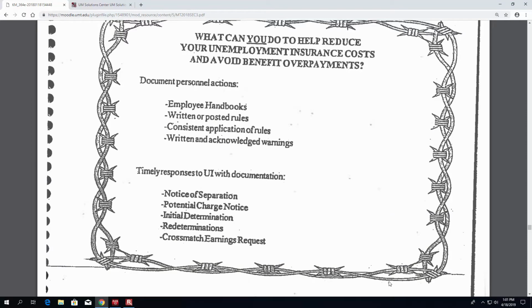Very importantly, what can you do to help reduce your unemployment insurance costs and avoid benefit overpayments? I can't stress this first one enough. You need to have somebody in your shop that is in charge of keeping an updated employee handbook. If you do not have somebody in the house that is competent and capable of keeping current with HR law and keeping your employee handbook current, you are just exposing yourself to litigation. You should get an outside consultant that can do that. Okay? It's very, very, very important.